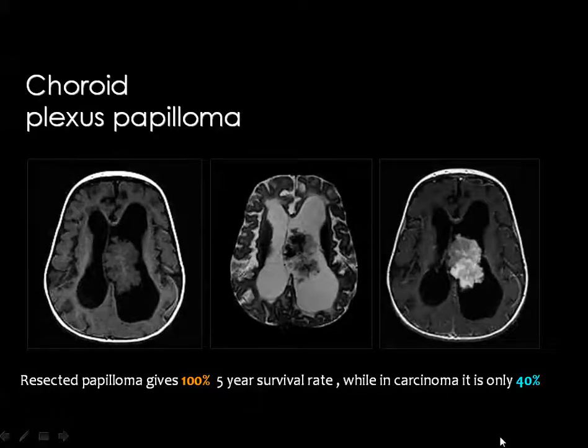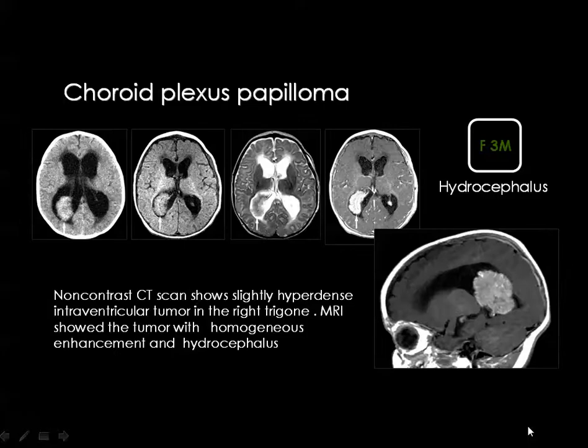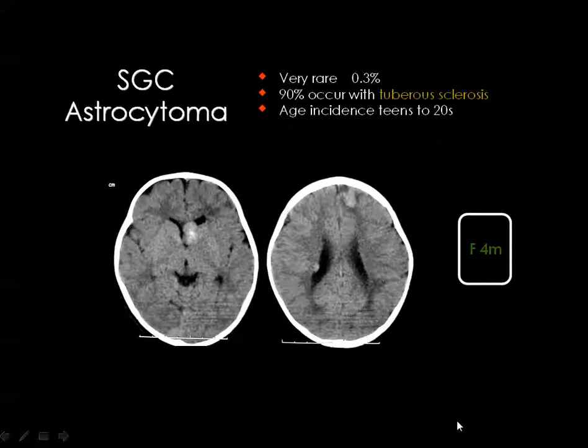And another appearance of choroid plexus papilloma, and you see the lesion in the T1, the T2, and the T1 post contrast. This surface is very characteristic of the choroid plexus papilloma, and also the site of the lesion in the lateral ventricle is one of the criteria of this lesion. Then here is a patient with choroid plexus papilloma by CT and by MRI, and the sagittal image shows the typical and classical location of the tumor inside the ventricle.